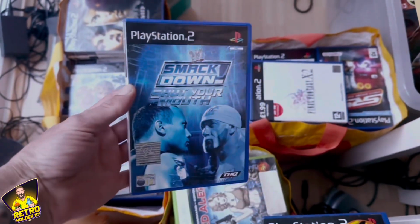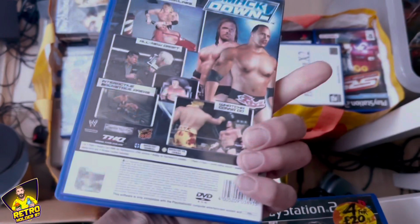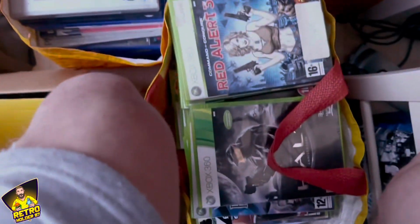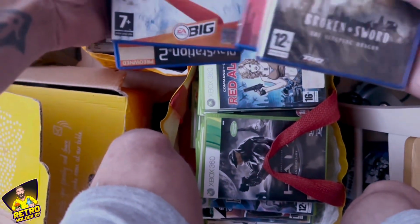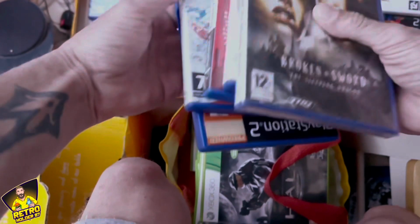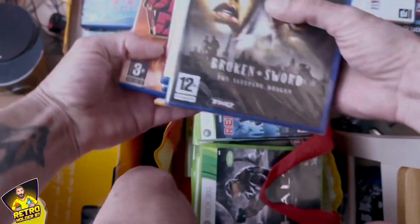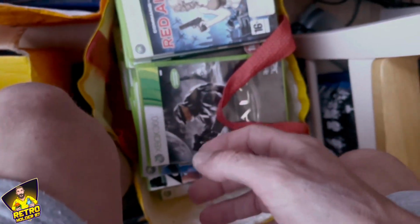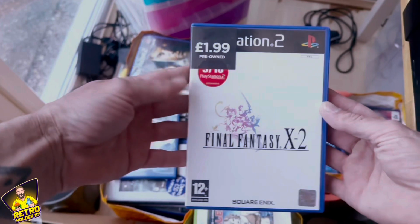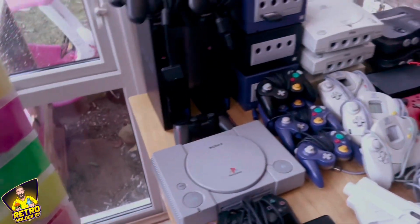I believe a good friend, Mr. Reddy, was after some wrestling games. So he's going to be very pleased I found that one. But yeah, two bagfuls. I think it's really going to be fair to say, what game haven't I got from PlayStation 2? All the games that I mean, look. Iconic, Final Fantasy. Beautiful. Again, I'll tell you, I'm still in shock.